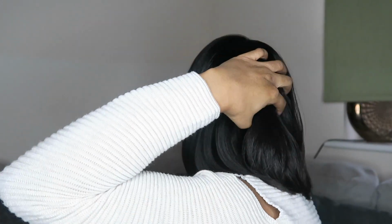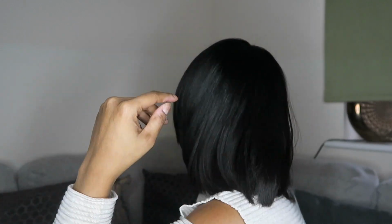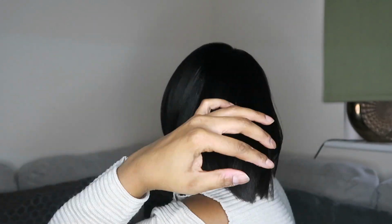So let me turn around so you can see the back of my hair, because that's more important, guys, because the front is a bit shorter. So if you can see in the camera, I hope I'm within the camera's visuals.